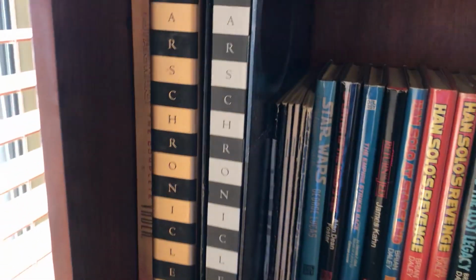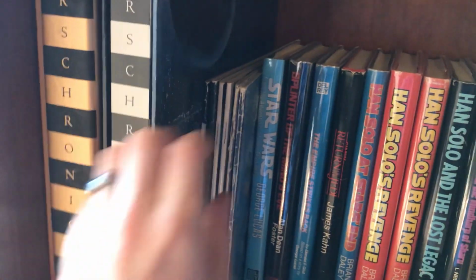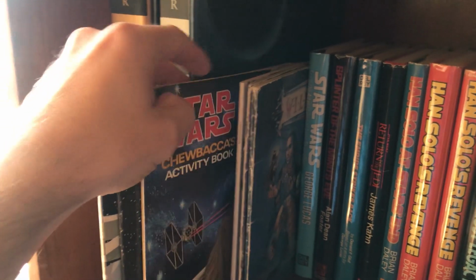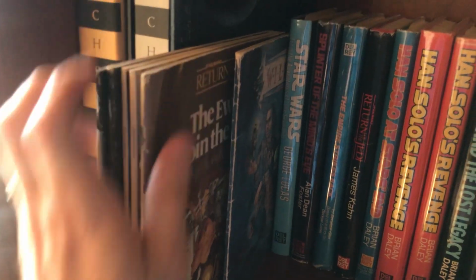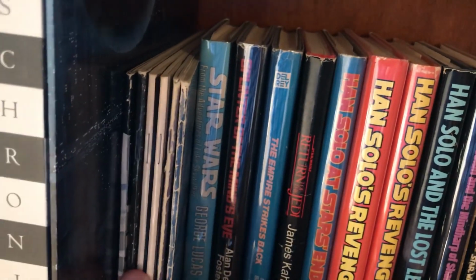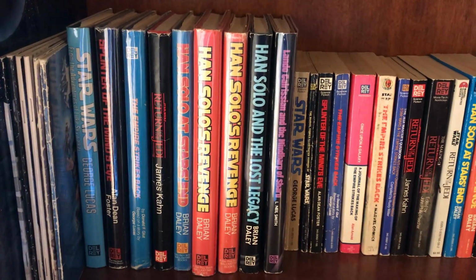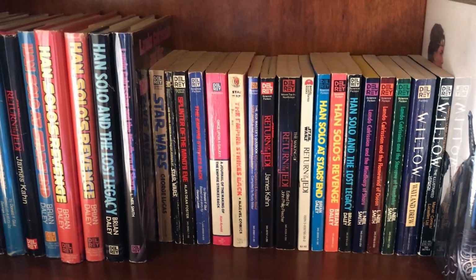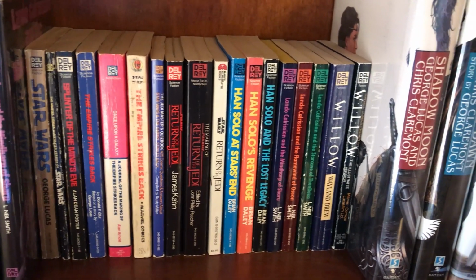These Star Wars Chronicles, really cool. This is the first printing and second. Some vintage Star Wars activity and storybooks. Willow. Hard to pull these out with one hand. More novels, comic book adaptations, making ofs.